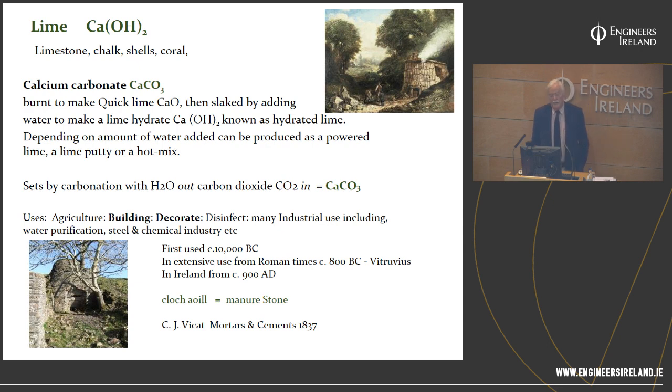It sets by carbonation. In other words, you add water to it. It sets by carbonation, the water goes out, dries out, and in the process it takes back in the carbon and you're back into the limestone that you started with. That's why those things are in green. And that's roughly it. And everything else is a complication of that.